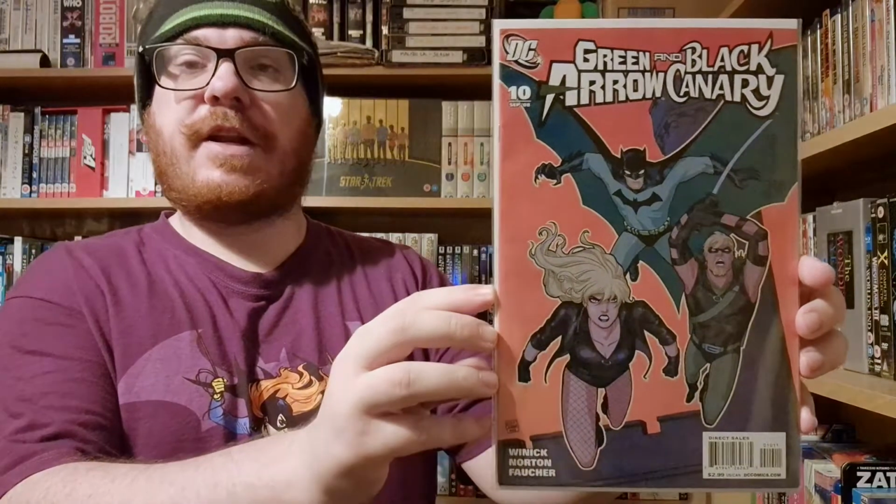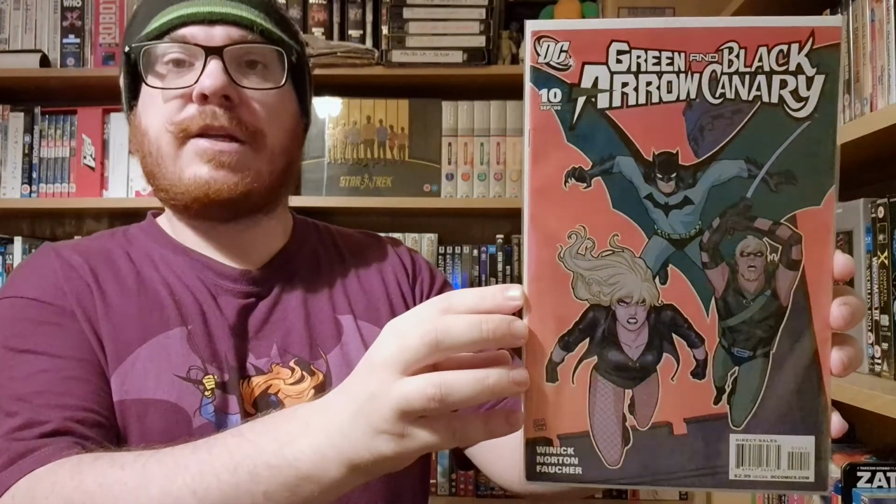First up is Green Arrow and the Black Canary, number 10. I just thought this was a fun and interesting one, as Batman often teams up with different characters, as we saw in Brave and the Bold. I thought this was a cool one to show that team up dynamic of Green Arrow and Black Canary, and then Batman leaping forward into action. So that's Green Arrow and Black Canary, number 10.